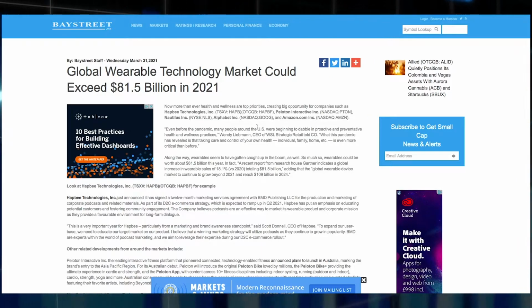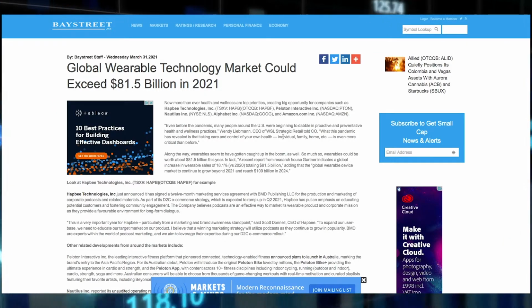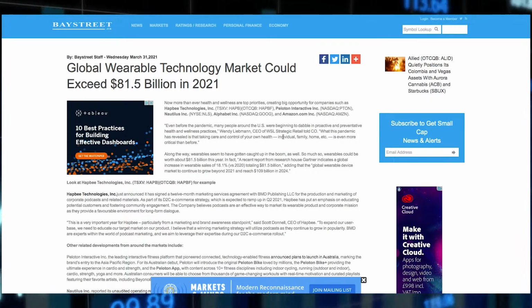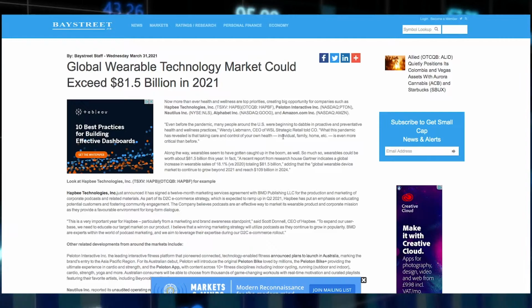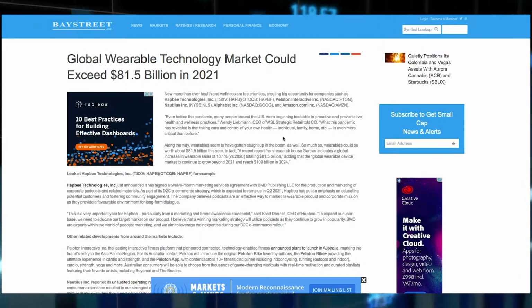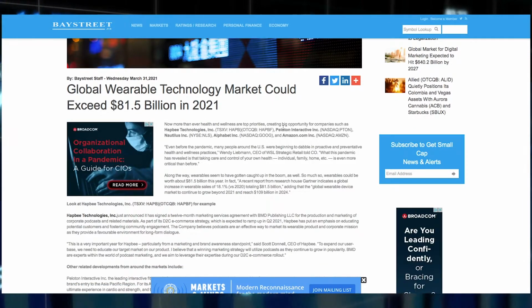Now, this article here by baystreet.ca says global wearable technology market could exceed $81.5 billion in 2021. If you look at all the other technology currently out there to track your fitness goals, there's not much in this particular space, which is wearable technology that can affect your mood, which is insane. Obviously, during certain parts of the day you feel sluggish, slow, not happy, miserable. This technology is hoping to change that, and ultimately improve people's well-being.